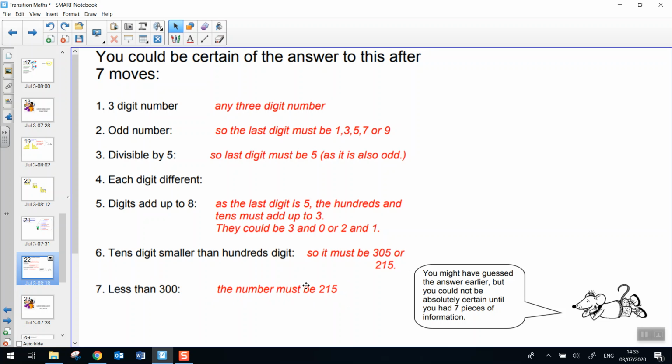Now you could have guessed it at this point here, but you needed this last one to work it out exactly. Now your job is to have a go at making one of these where you're giving yourself little clues to get to a specific number at the end. Have a go at making one of those, and if you want to send that to me, I'll try your puzzle.